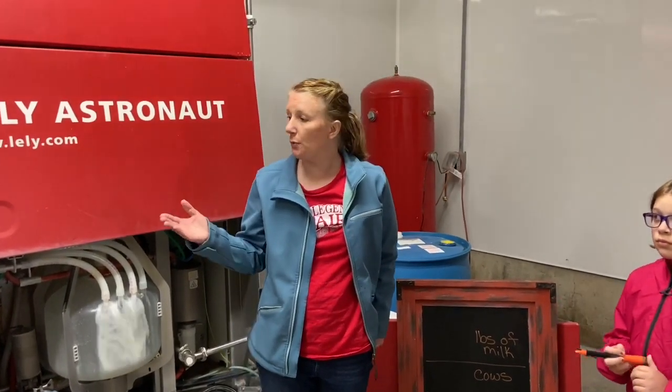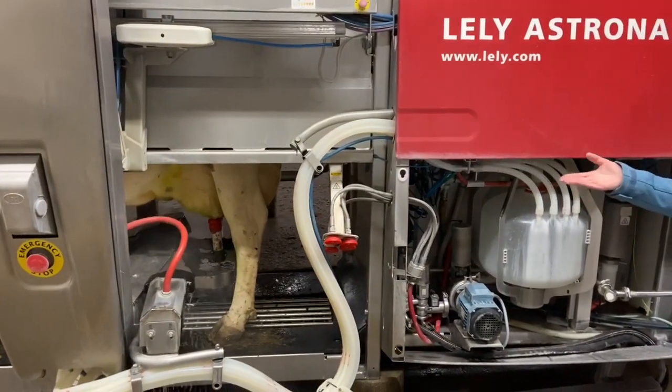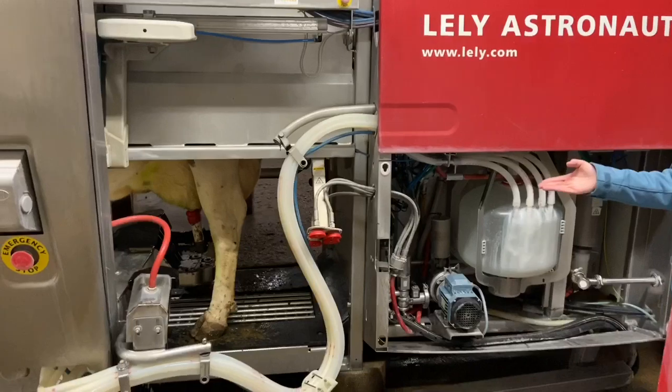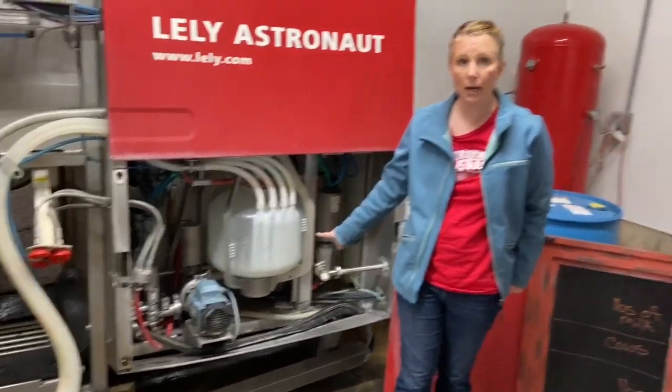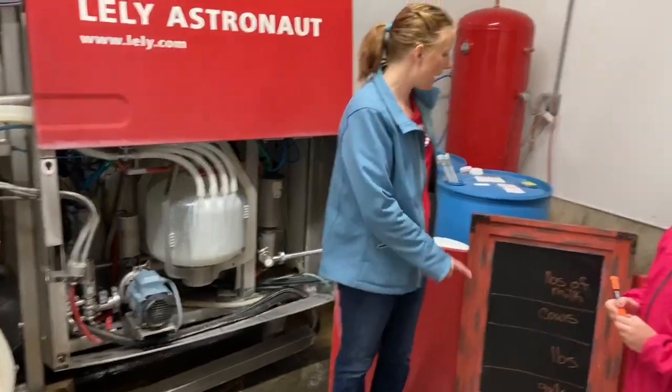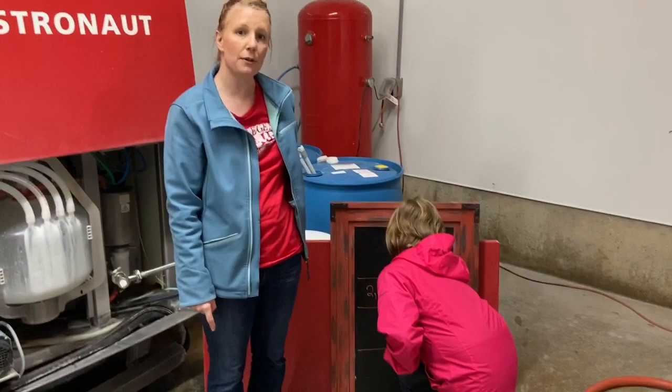Hey guys, we're at the robot farm now. So we're here where the cows come in to get milk all by themselves. So they're getting walked to get their milk tested still, and then they start to get milk. So this is the milk coming in. We milk 2,000 cows. Miss Evelyn, you can write down, we milk 2,000 cows every day.